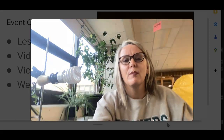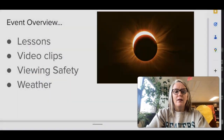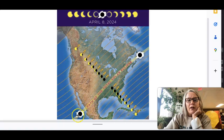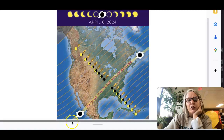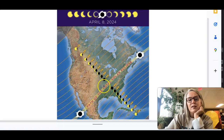Another thing I wanted to talk about today is the path of totality. If we look at this map right here, you can see that the path of totality is a pretty skinny little area. It's going to go all the way across from Mexico, come up through Texas, move across the United States, and then out through Maine, out to the ocean. Indiana is somewhere in here, and that's where I'll be on the 8th.